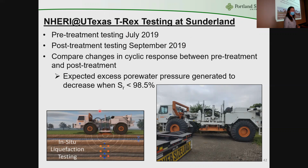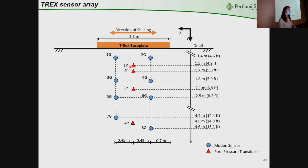So this is a picture of our shaker truck, or the T-Rex shaker truck from University of Texas, Austin, and it sits on top of the sensor array and then shakes the ground and transmits seismic waves into the ground. This is the same array that we use for the crosshole seismic monitoring. So now these geophones measure the strain, or you can back out the strain based on the accelerations, and through the strain or the displacement at each of these geophones, we relate the 4 geophones almost like a finite element. And we can assume a strain level within this element and then relate that to the pore pressures that develop at each of those pore pressure transducers in the middle of the element.